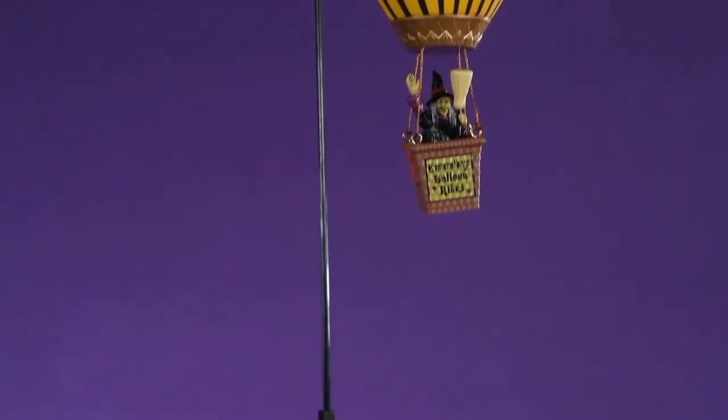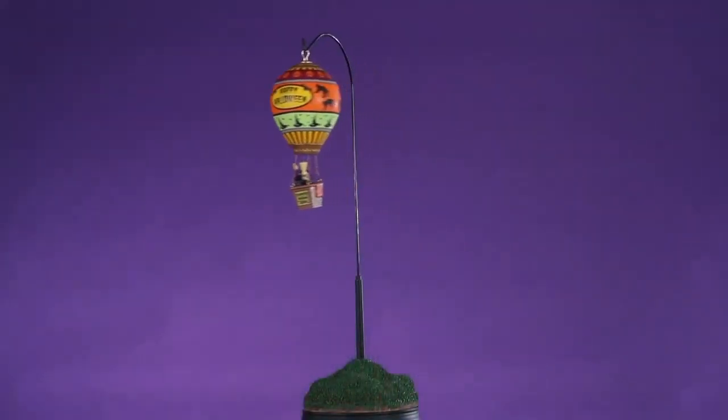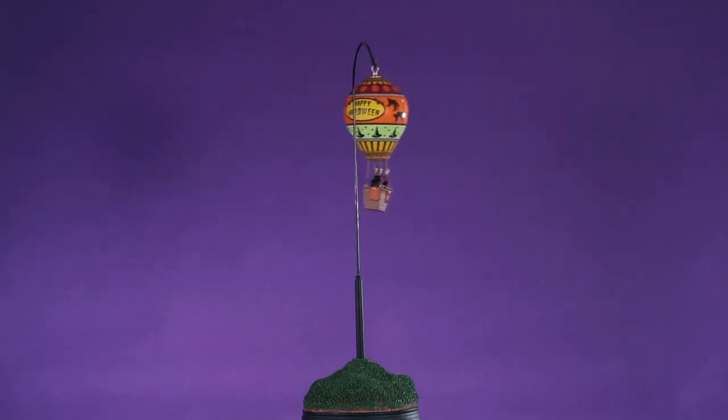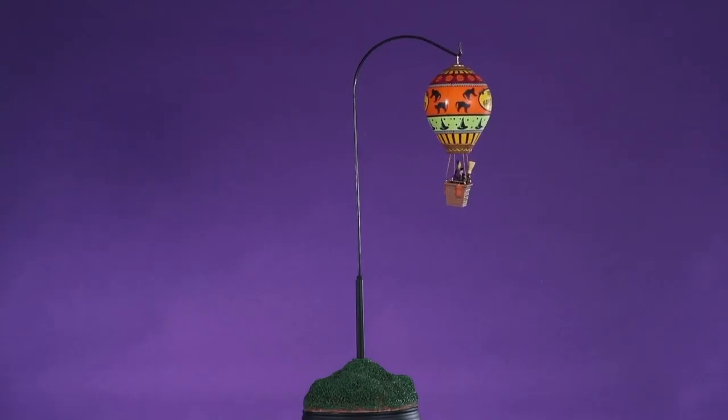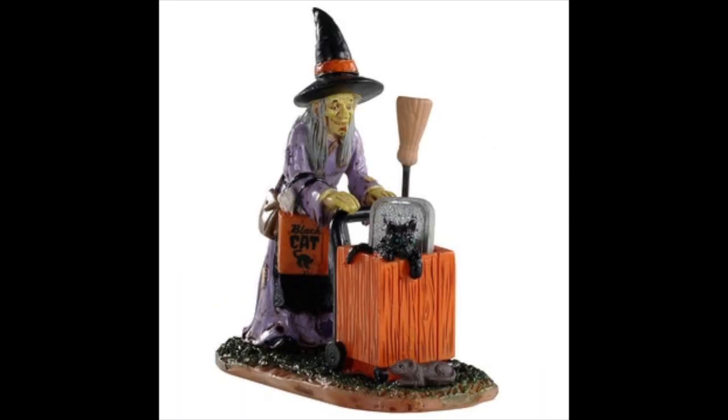And we also get Esmeralda's Balloon Rides. Usually every year Lemax always has like a balloon ride display. And I remember the one year the balloon was a skull. That looked really cool. And we also get a bat fence gate for your cemetery display. And we also get another witch. This one's called Shopping for Halloween.